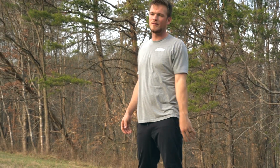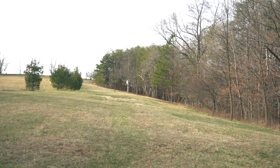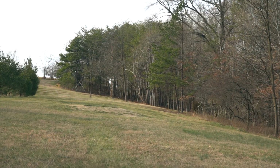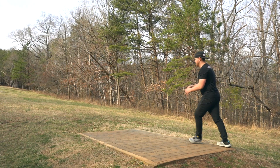Pars in the last hole. This one says it's 390, but it is a pretty significant uphill, and then it's kind of tucked back in some trees, so it plays like 411 and a half. Par 4. See how it plays out.